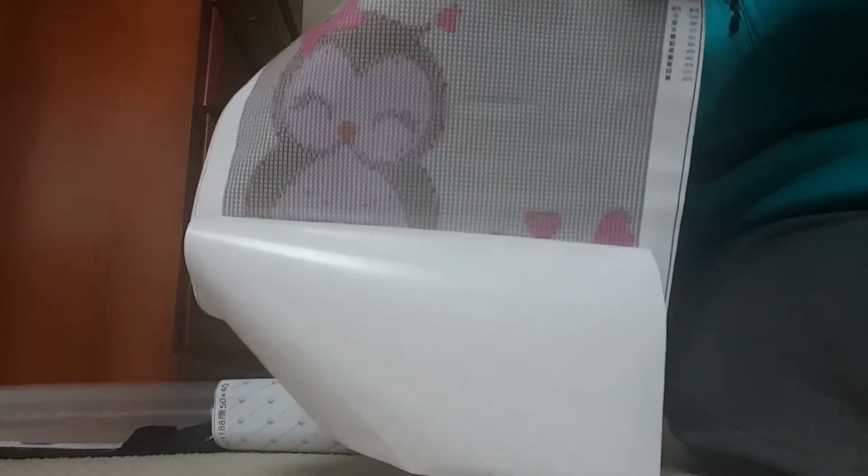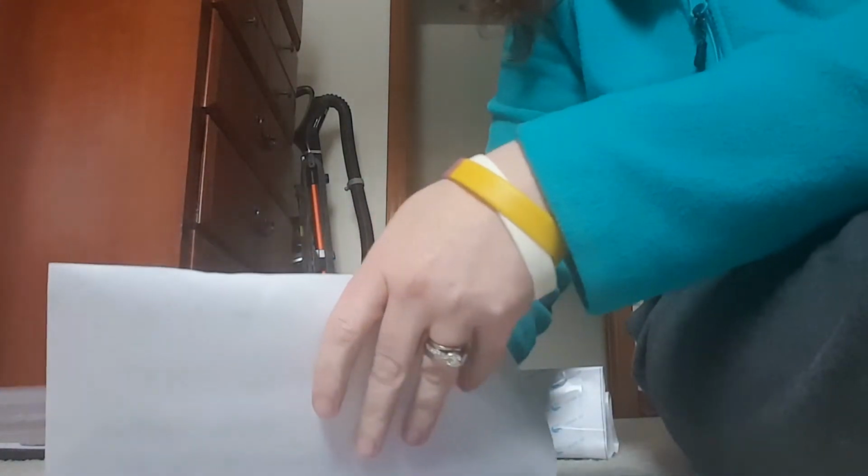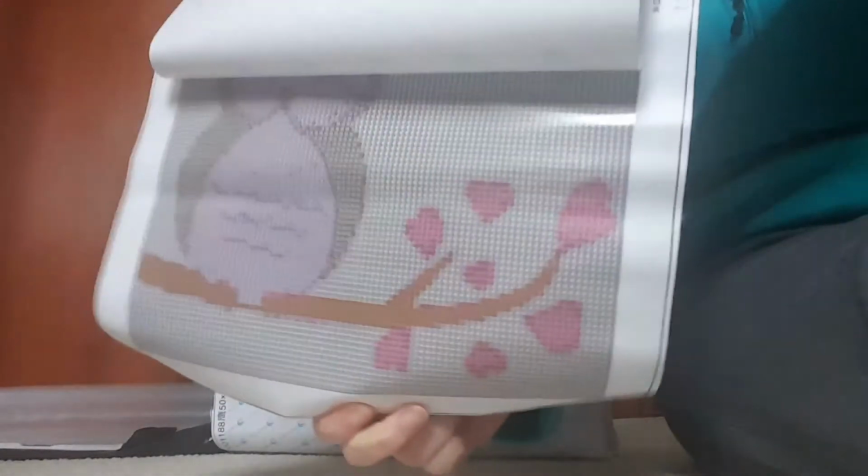So, as you can see, it's clear. That's all going to be 5200. I just don't want to get this stuck on the carpet. She is pretty. She's such a cutie bird, like my daughter. Alright, let me see if I can get this back down, because there are a couple of dips in the canvas from it being rolled up. Nothing bad though. But look at the branch. She's sitting on a branch with some heart-shaped leaves. I think that is so cute.